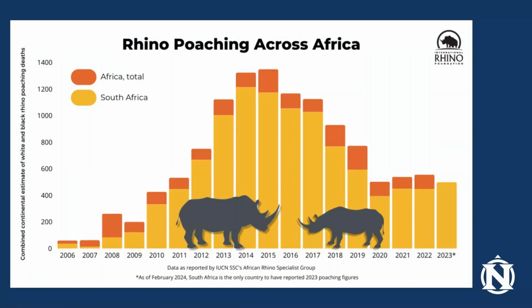So the one that we face an enormous challenge with in Africa as a whole is rhino poaching. And this is something that has been going on for many, many decades. But it saw a spike, as you can see here, around 2015 through 2018. It is still high. We have managed to get it under some level of control, but we are still losing a significant number of our rhinos, both black and white, to poaching for horn.